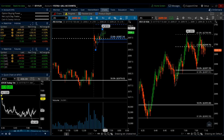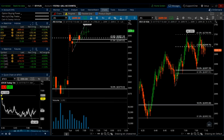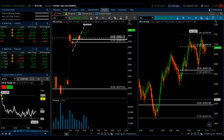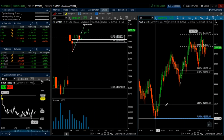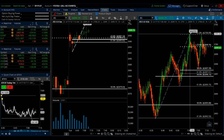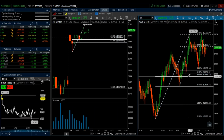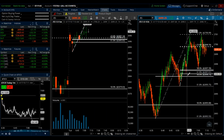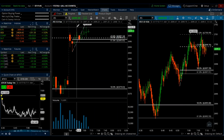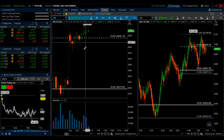Full trading hours only is at 97s, which puts us just below the 61/8 of the entry long. So I'm just going to keep my eye on that one for now.